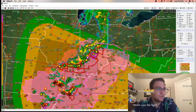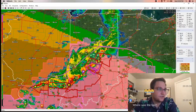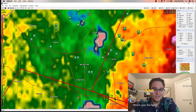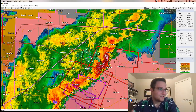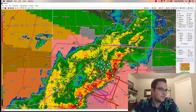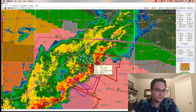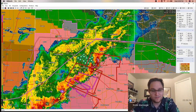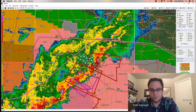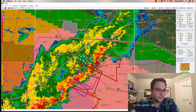Where was the hail? The hail was primarily on the northern sides of Indianapolis. You can see all these little green rectangles, that's all sub-severe hail reports. We had a quarter-size hail in Lebanon and Thorntown, and primarily sub-severe, hard, wind-driven hail across a lot of the north sides of Indianapolis. Winds reported at the International Airport in Indianapolis, 71 miles an hour, so that's pretty strong.